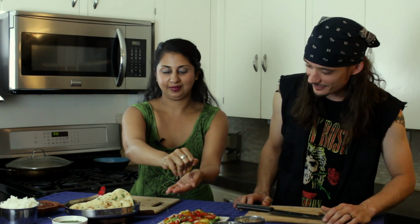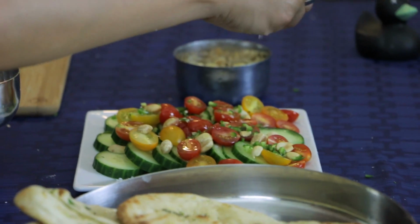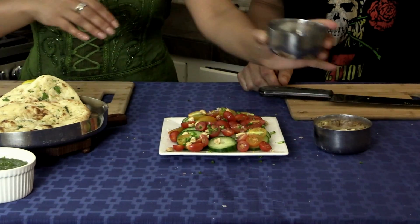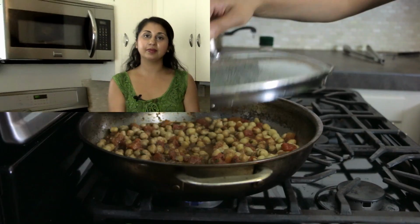You've got a really nice technique there. She's using her hand to catch any seeds that might be falling out. She's also got her lemon upside down. This is all very brilliant. And then we're gonna add some finishing salt, and I love the salt flakes. I think they're really beautiful. They add a really good flavor, and they make it the perfect ending to this kosher salad.